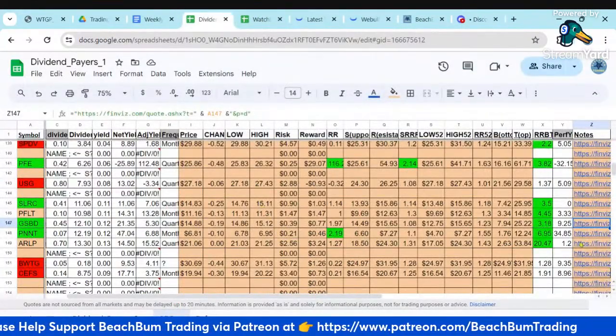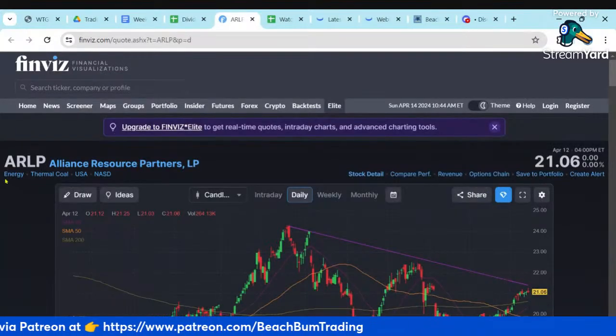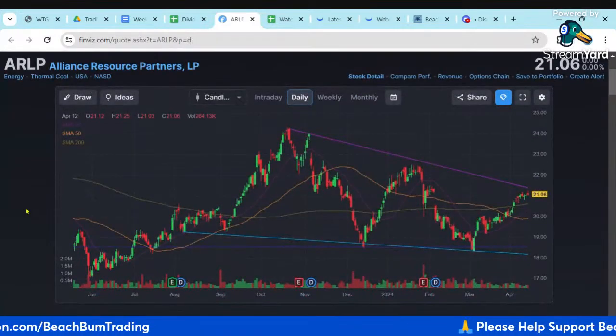And the last one, ARLP. Again, this is the only one that's not a BDC. This is a thermal coal energy company. So again, a different type of investment.